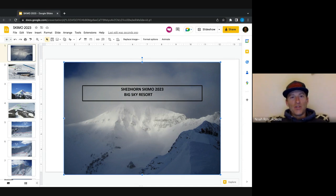Hello. Thanks for joining. And yeah, this is the 2023 Shedhorn Skimo, and the course this year to date is looking really good. Some of the best coverage I've seen since I began at Big Sky. And for the most part, the course has remained unchanged. Got a couple different slight changes to the course because we got really good coverage. And then, as usual, the overall ascent and descents will be determined upon day of conditions, avalanche control, avalanche conditions of the day.